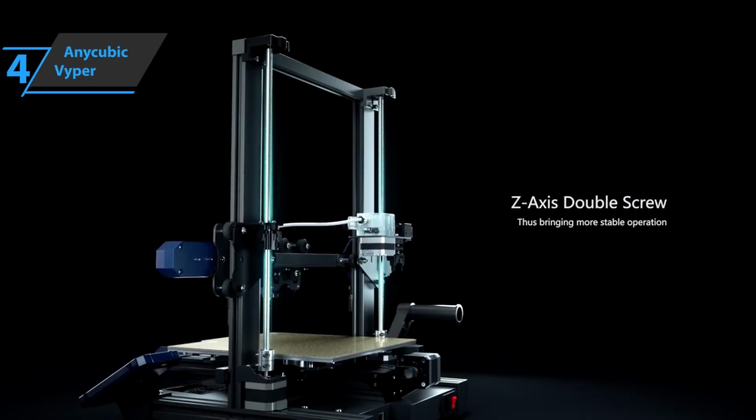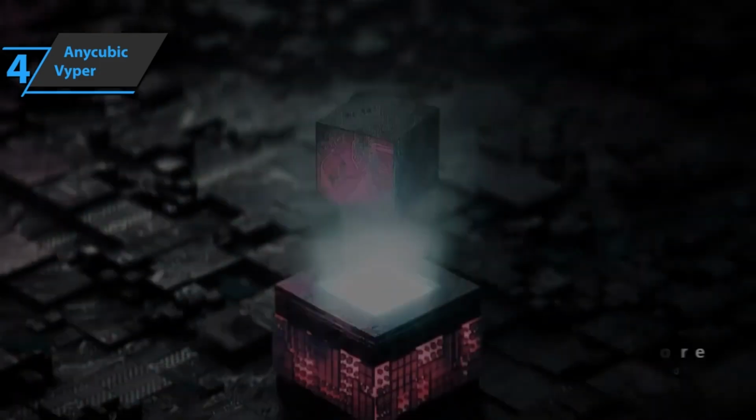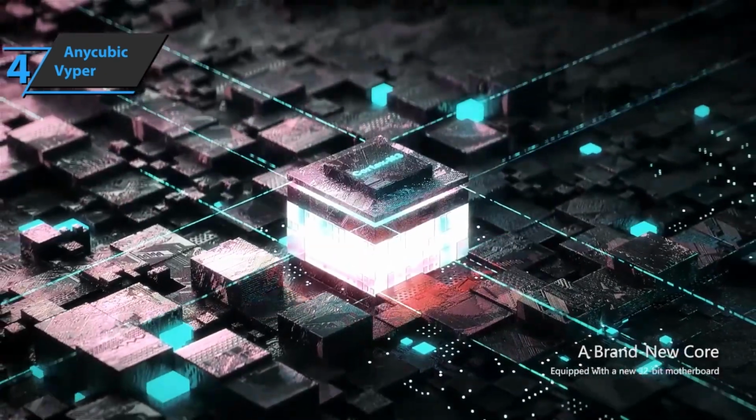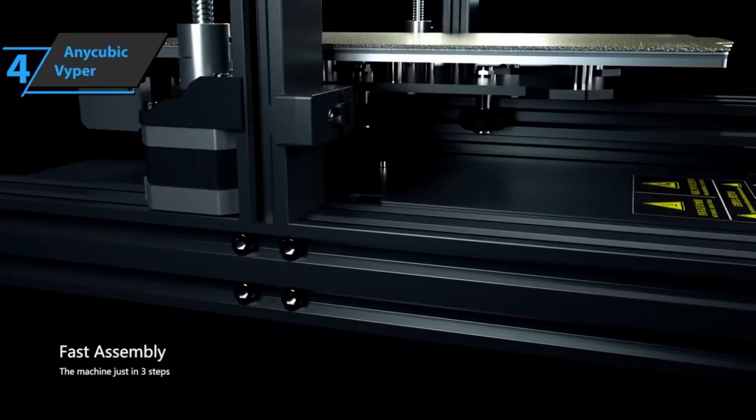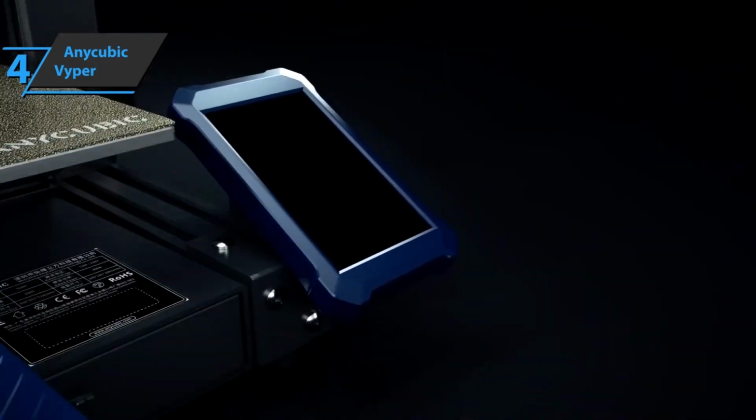The interface is basic and quite simple. Still, it's easy to use and thankfully hasn't stopped the awesome hardware from shining. And when you consider the Viper's generous volume and auto-leveling feature, it's easy to justify its price. For the listed price, you can't beat this one.